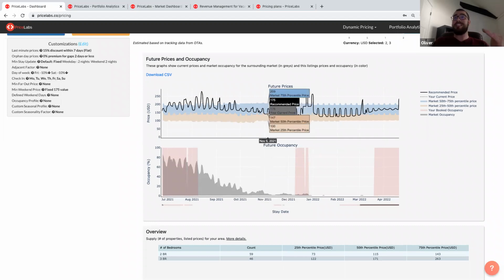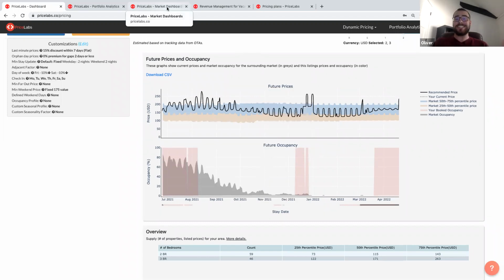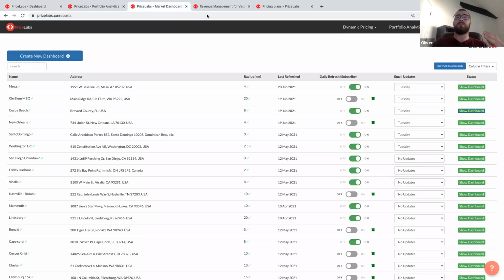With that market information side of things, that's where our market dashboards really come in. Sorry, my tabs are getting hidden behind Zoom.